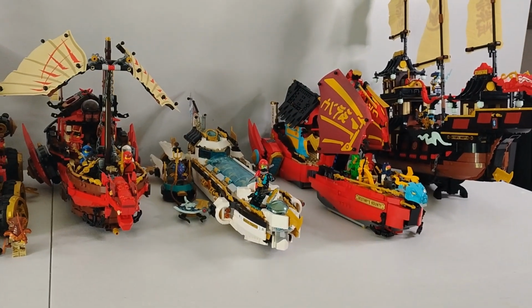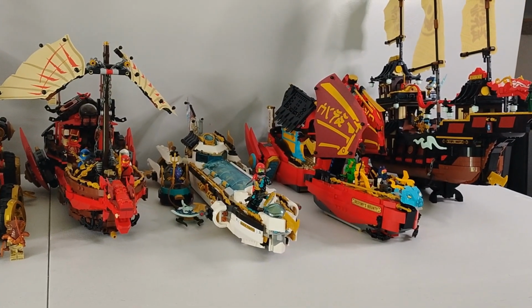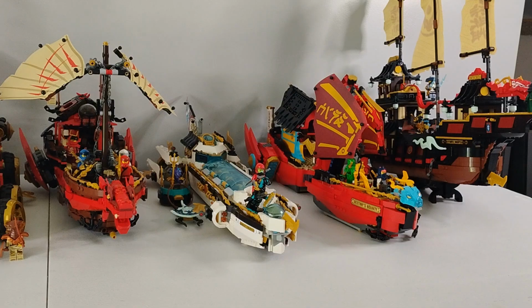I ended up splitting the points for the Legacy Bounty and the Temple Bounty. I think they both look phenomenal on display, especially when minifigs are just scattered throughout them. I think they look really, really good. The Legacy Bounty does a lot of good things with the brighter red. The Temple Bounty uses the darker red to great results.